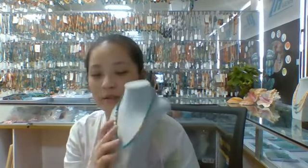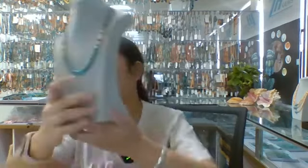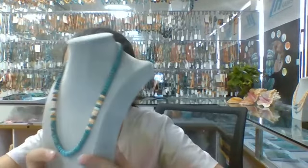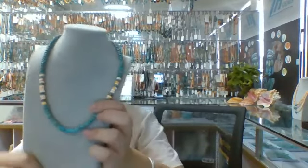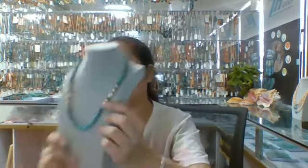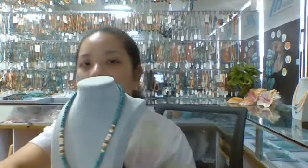And you can come back to this necklace. It's really, although it's so simple, it's delicate. And show your fashion. It is a fashion jewelry. Natural and real gemstone.